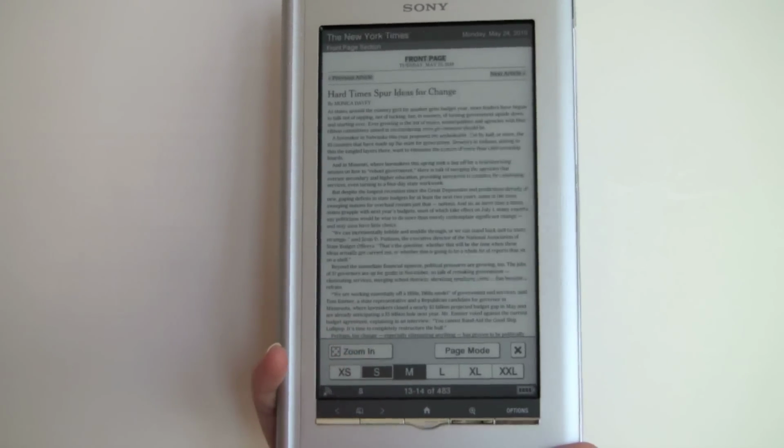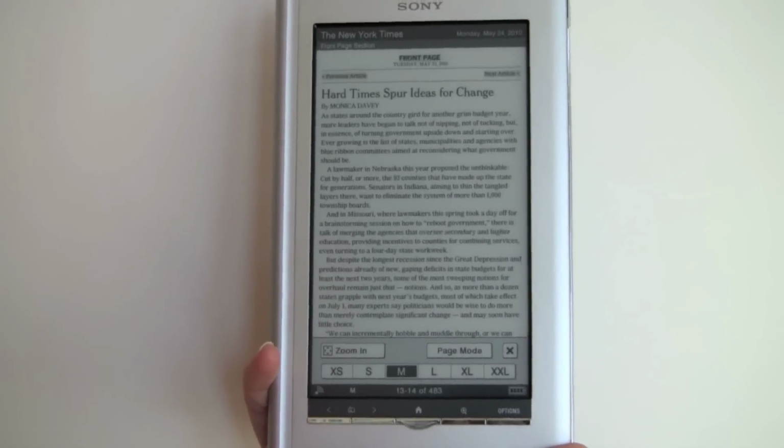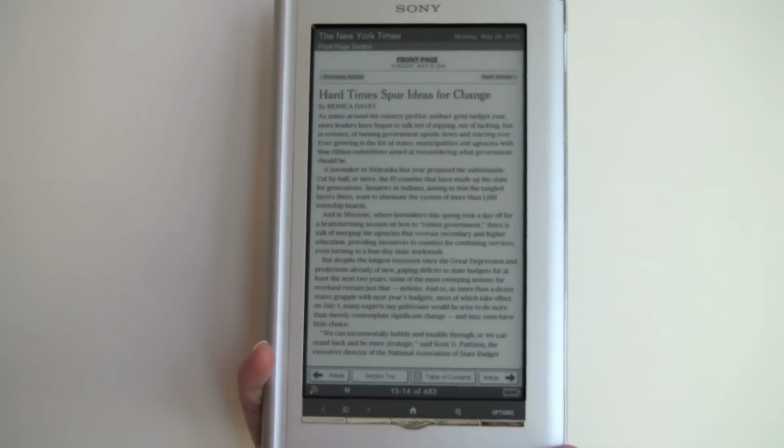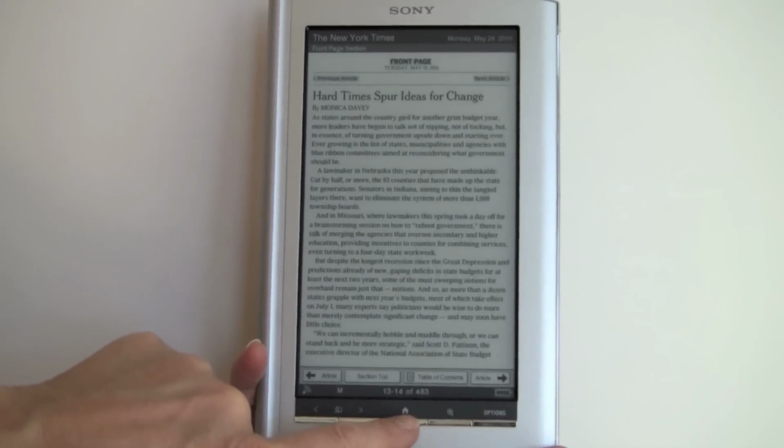So I'll switch to a larger font. You can see that it's pretty quick and certainly a lot more readable. When you're done, you just hit the X box. So that's a quick look at periodicals.